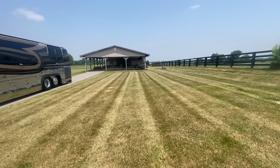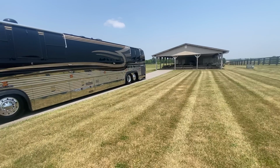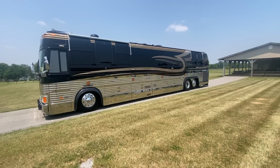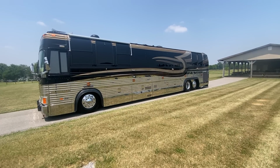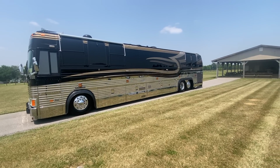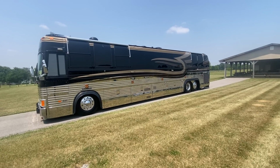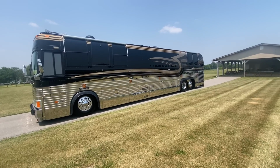Beautiful green grass. We're right in the heart of bourbon country. If you put your finger right in the center of Kentucky, that's where you're going to find Harrodsburg. Harrodsburg is Kentucky's oldest settlement, kind of the Daniel Boone thing going on. We got a ton to do here. We've got the bourbon trail, we've got horses, all of that stuff.